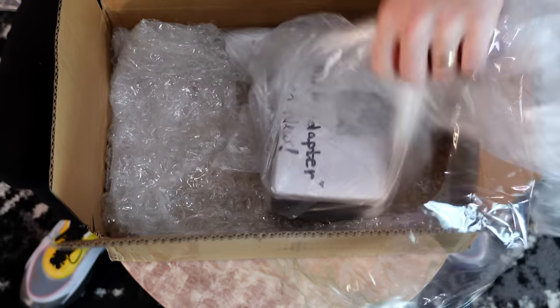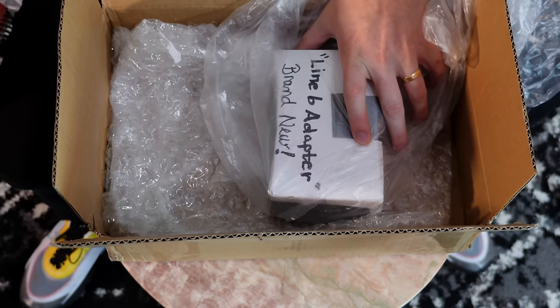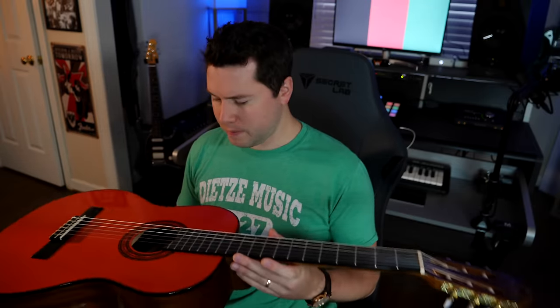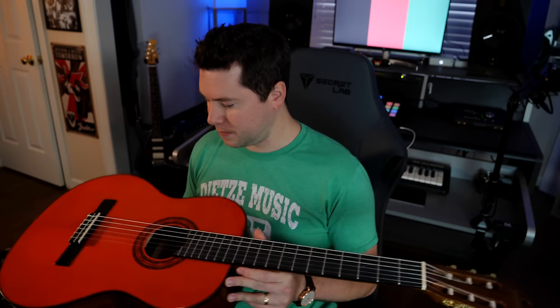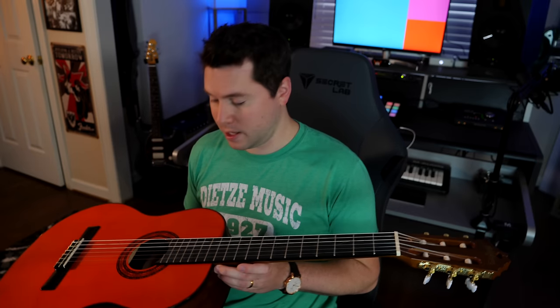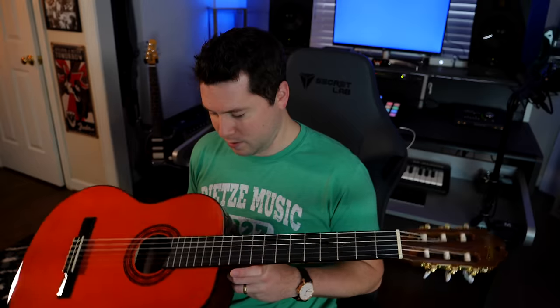We have here, we've got my old trusty Pod XT, and I thought this was kind of funny. Line 6 adapter, brand new. Then of course we got this bad boy, the nylon string. Not the best quality instrument, kind of feels a little bit like it came from Toys R Us, but I think that is pretty much the same kind of feel that my old nylon string had when I was a kid, so we'll see what I can get out of this thing. And I'm still waiting on the Line 6 Spider amp. It's supposed to be here today, so I should be able to loop that in.